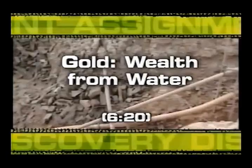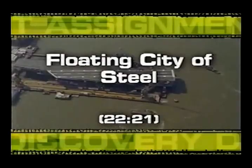And finally, you'll climb aboard an aircraft carrier and get an insider's look at the massive collection of workers, materials, and technologies that come together to create the most powerful ship on the seas in Floating City of Steel. We're taking off with the transition metals, coming up next.